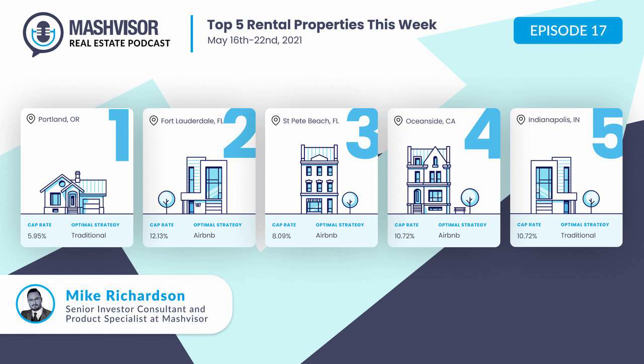You'll never see a cash-on-cash return for this property price through a traditional investment. So if you're looking at getting into California and you want properties that will generate phenomenal Airbnb returns, this is a deal that you should absolutely explore because it will not stay on the market for long.